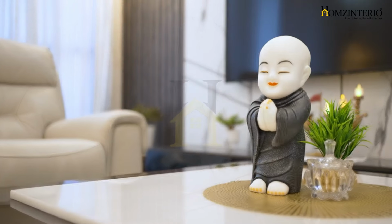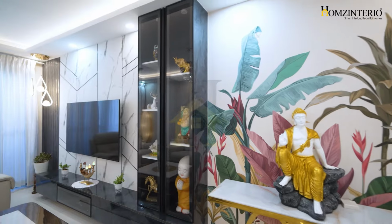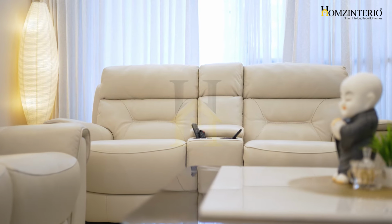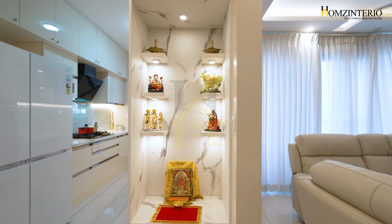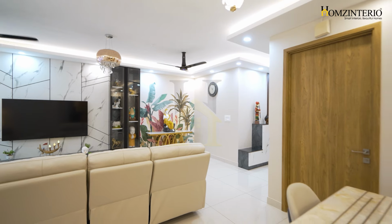ambience. The house is accented with glossy marble-like laminates that give it a sleek high-end look, while decorative strips add a modern touch of elegance. The entire design is tied together with a serene white and cream color scheme, radiating sophistication and tranquility throughout every room.